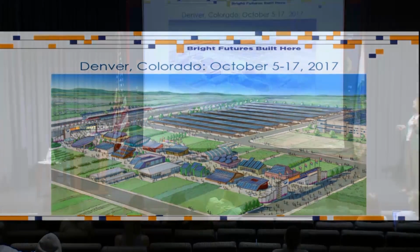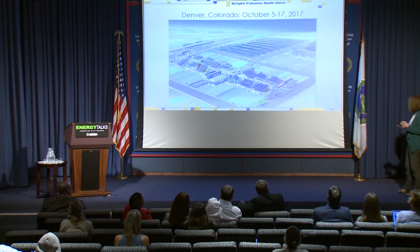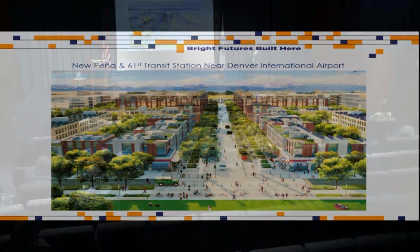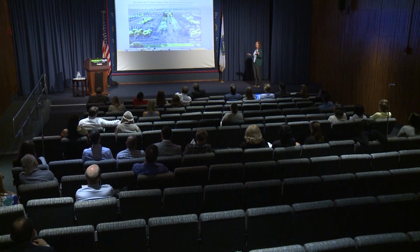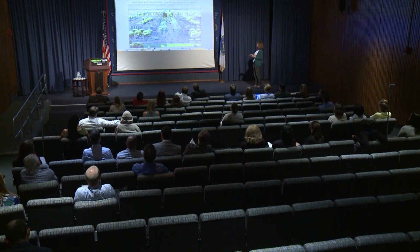So in theory, you can take the RTD transit and get off and come and experience the Solar Decathlon. This is a rendering of what the city of Denver expects this smart development to look like in a few years. What's so great about it is it really embodies what we're trying to communicate with the Solar Decathlon, right? It's transit-oriented. It's a mixed-use community where there'll be residential, commercial, hotels, the ability to work and live and socialize in the same community, all hopefully saving a lot of energy.